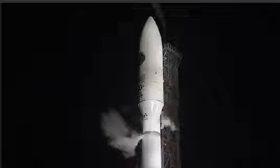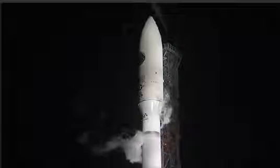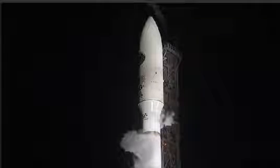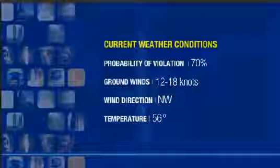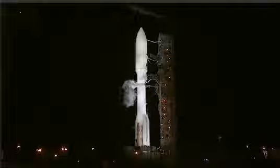We recently received a final weather briefing from the 30th Space Wing's weather officer. The weather is currently within the launch commit criteria for this evening's liftoff. Our probability of violating launch constraints is currently 70%. Ground winds are 12 to 18 knots with a direction coming from the northwest. Our temperature is 56 degrees Fahrenheit. So we are proceeding towards liftoff with a planned T0 of 7:14 p.m. Pacific time.